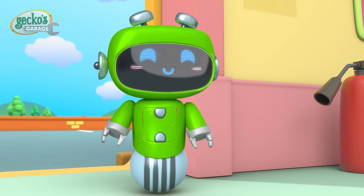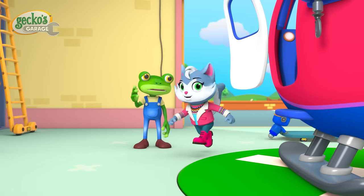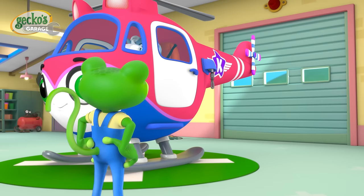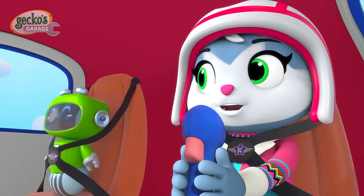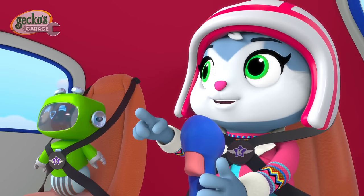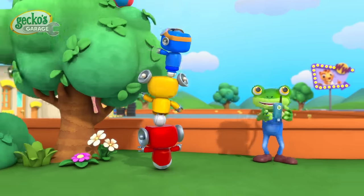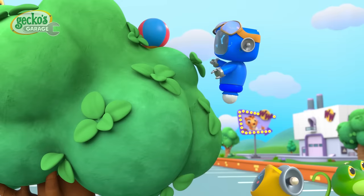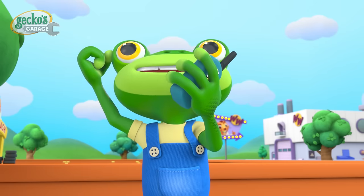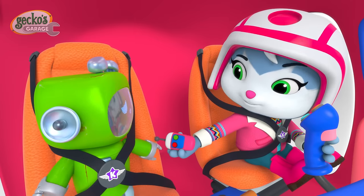All done and ready for a test run. Wait, we can't test it without Green. Don't feel so great too, but sad feelings will pass, like the clouds. We're ready on the ground, Cat. Go, go, Helena Helicopter. All yours, Green. I believe in you.